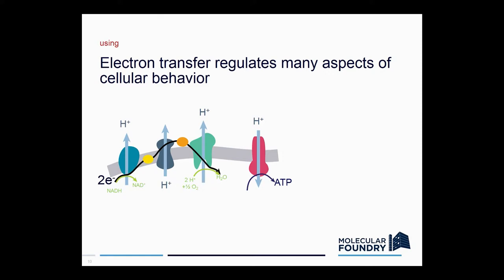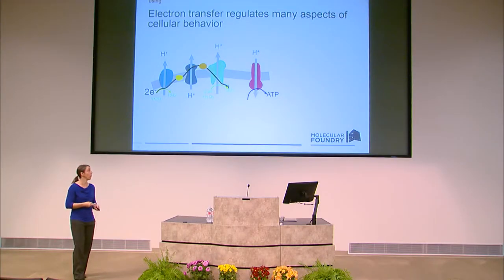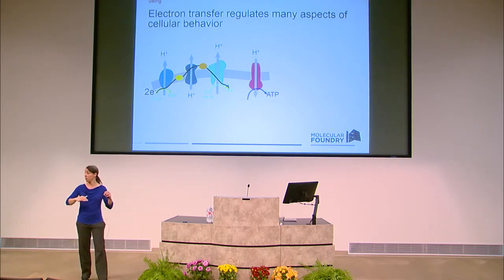So I just want to remind you that electron transfer in microorganisms and in you is one of the key ways that living systems regulate a variety of behaviors. What's going on when you breathe oxygen right now is you oxidize a sugar and you send it through this amazing electron transfer pathway where you take oxygen and make water. And in the process, you're pumping protons across the membrane of your mitochondria. And this does a couple things. First of all, it maintains redox balance in the cell.